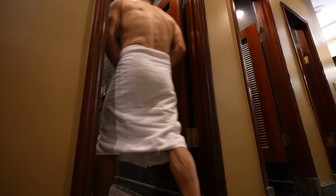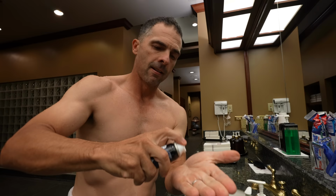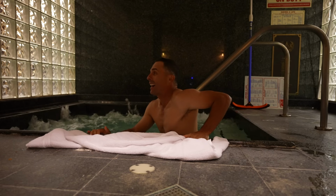Let's go do a proper review of the showering facilities. This one's nice. That crew right there. Spectacular. Best disposable razor I've ever used in my entire life. Gotta do it. Regardless of whether you brought a bathing suit or not, you've gotta enjoy the jacuzzi.